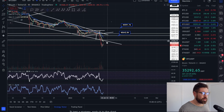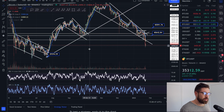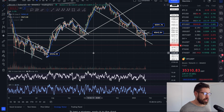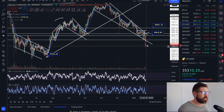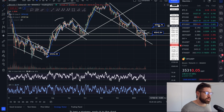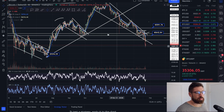So what may happen is we come down to create a double bottom. If we do break lower, guys, then I do think we'd come down to about 29 to 30K quite quickly, and then see a beautiful bounce to the upside. But I do think we also have a good chance to either see some consolidation and see that dead cat bounce taking us up to at least 45K, or see some sort of V-shaped recovery double bottom to push us back up to the upside.